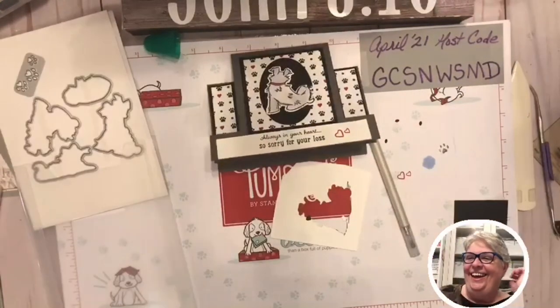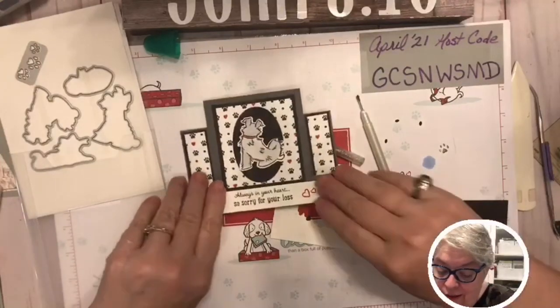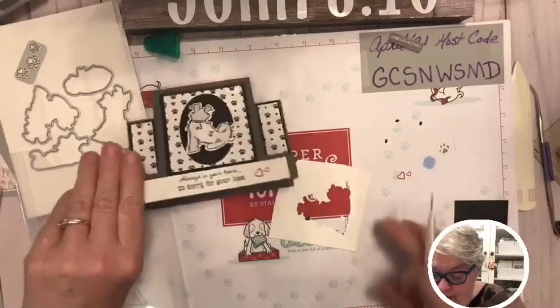There. Now that's a puppy foot, y'all. I'm telling you what. This is why I don't do this for a living. I would so be having to pay everybody back.